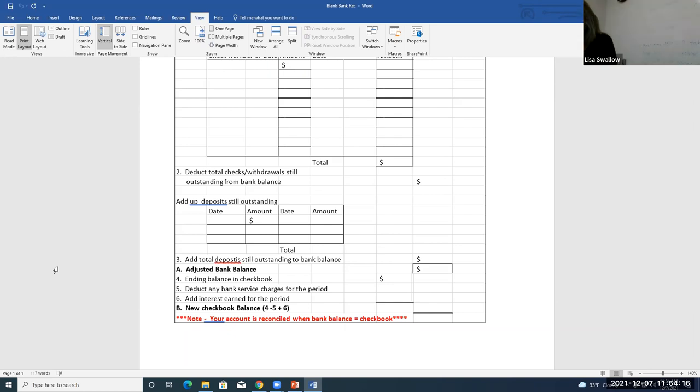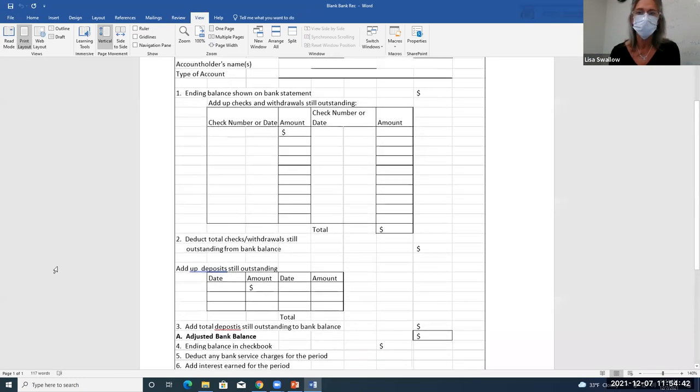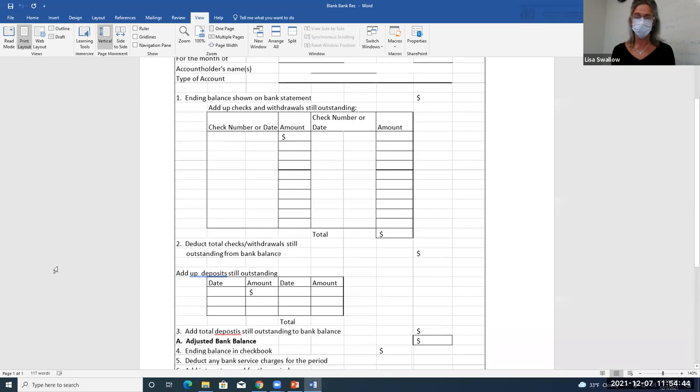Problem 8-4. The following information is available to reconcile Gucci's book balance of cash with its bank statement. The first thing they tell us is the cash balance according to the accounting records is $1,610. And the bank statement cash balance is $1,900. So that's our starting point. Put those two numbers into the reconciliation where you think they belong.